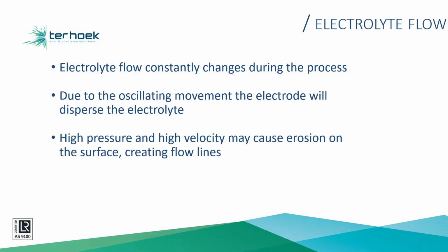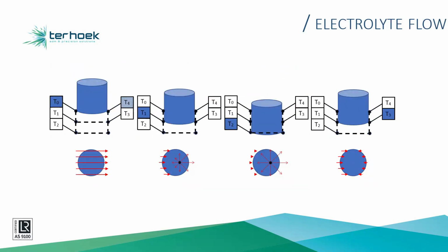Electrolyte flow rate and pressure are important parameters in PECM. The electrolyte flow conducts electricity and transports heat and sludge. Both have a direct influence on the surface quality and the generation of flushing lines. The flow in the working gap changes constantly due to oscillation. Especially in cross-flow applications, the flow changes drastically, as displayed by the schematic.